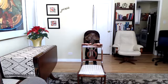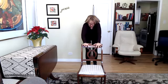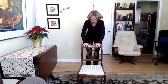Big breaths here. Each time you exhale, soften, relax your shoulders down, relax your spine down. Good. And then on your next exhale breath, soften your knees if you straightened them. Again, look up towards the back of your chair and very slowly make your way halfway, just take a couple steps. So you're about halfway back to your chair.